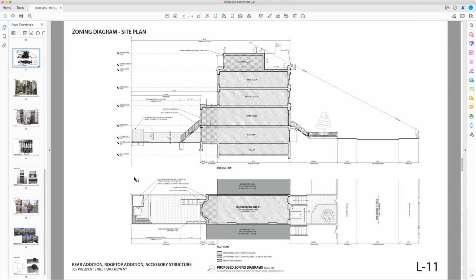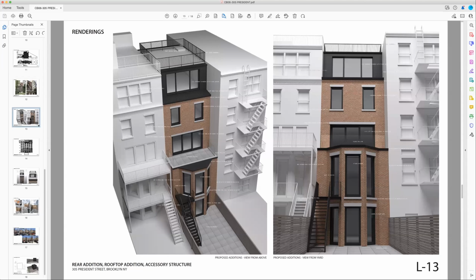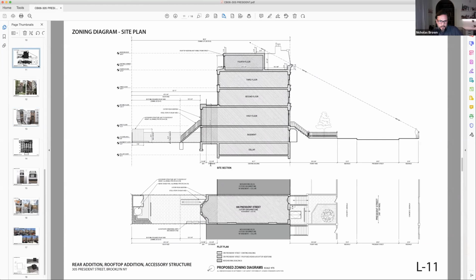Hi, I'm Francis Facciolo. I'm the co-owner of 307 President Street, which is two doors down from 305, 305A, and then 307. My concern is not how the back looks, and I cannot see how much further it extends on this drawing to match. I don't see how many feet it is from the back. It's 6'9" right here. Okay, so basically you're extending the building out 6'9".